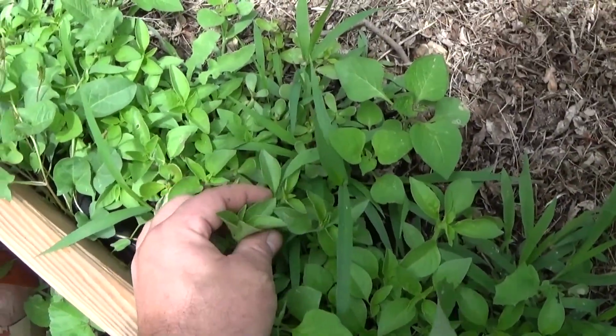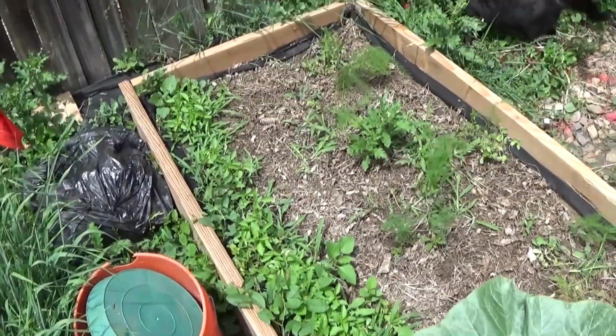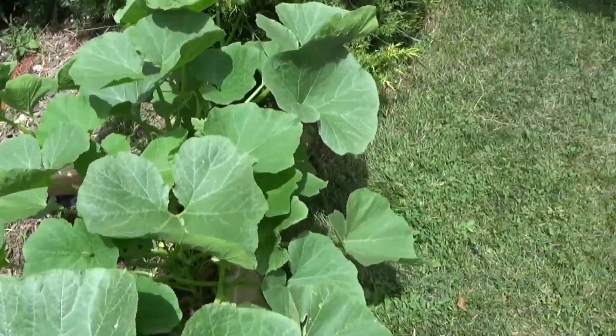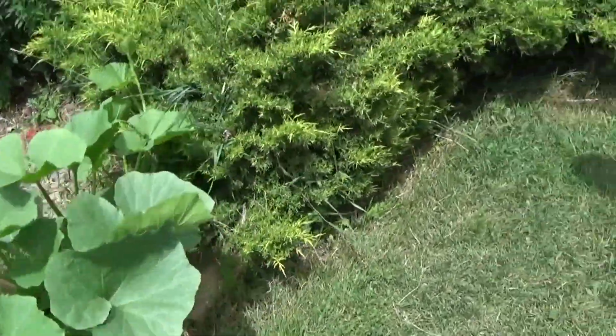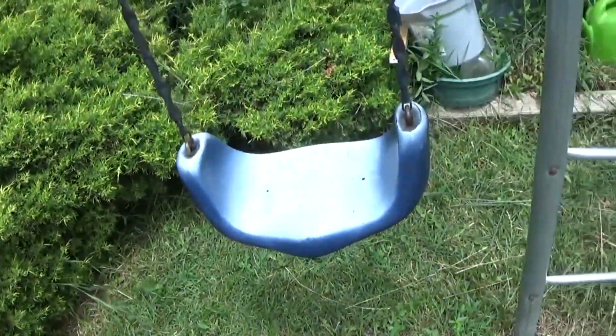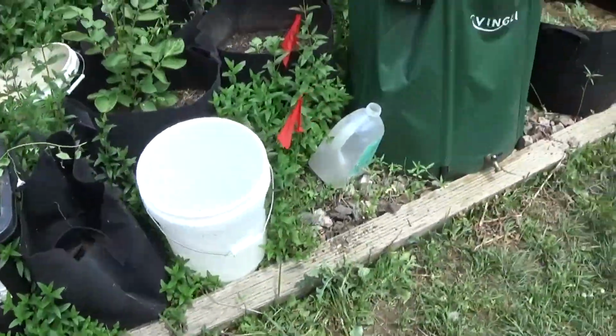This right here is lime basil. It does taste like lime. If anybody grows lemon or lime basil, it really does taste like lemons or limes. The lime basil is almost too strong. It's like putting a lime right in your mouth with a little bit of basil. It's super strong. It really surprised me how strong it was.